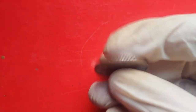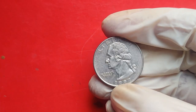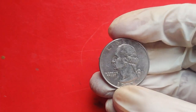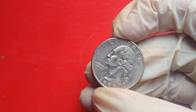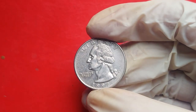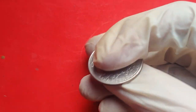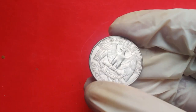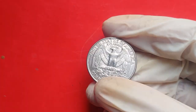First, compare your coin to a regular 1997 D nickel. The error coin will show a distinct misalignment where the designs are offset, making one side appear slightly larger than the other. The lettering, like the Liberty inscription, may also be shifted or stretched. If you happen to find a 1997 D nickel that looks a little off, you might just have a potential treasure on your hands.